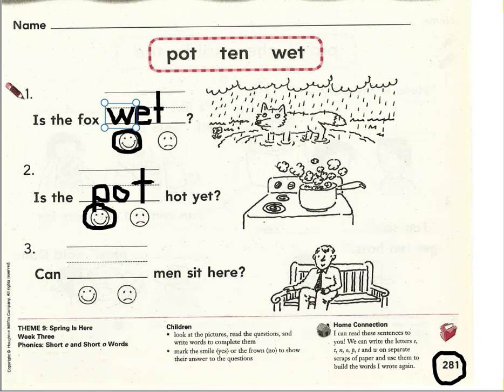Put your finger on number 3. Let's read this sentence together. Ready? Begin. Can blank men sit here? Can blank men sit here? Can pot men sit here? No, that doesn't make sense.